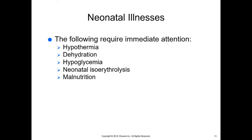Malnutrition, I'm going to say that next because that kind of goes along with the dehydration and the hypoglycemia. So if they're not getting the right nutrition, mom's not eating right, they're not nursing correctly, or you're not feeding the right formula, that's going to cause problems. Too much nutrition is just as bad as not enough nutrition. So you do have to be careful about overfeeding as well.